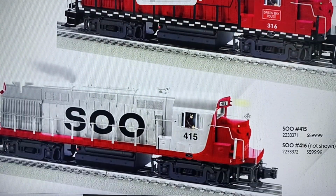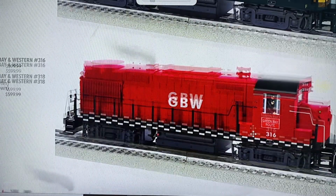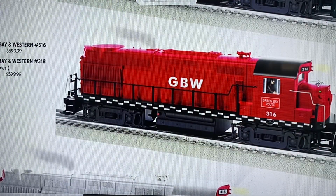Typical Sioux line. The white with the red always looks pretty slick. Green Bay Western, that looks pretty slick. I like the checkered safety pattern here. That's pretty cool.